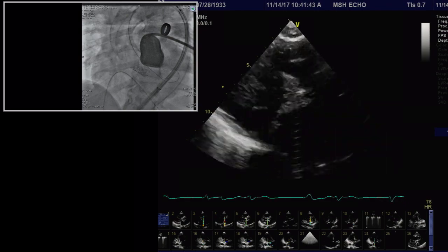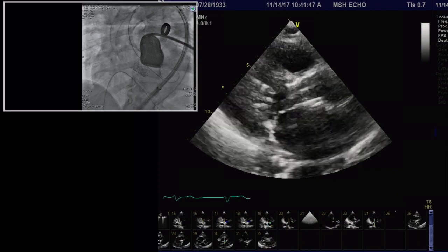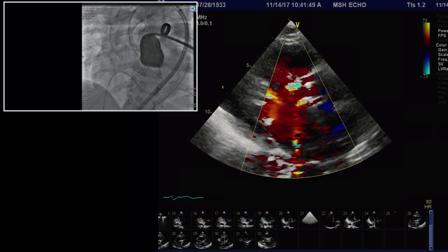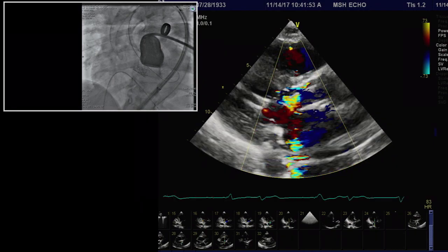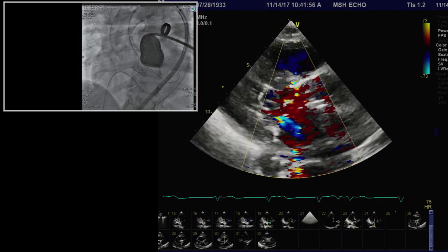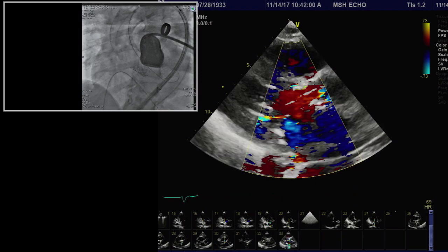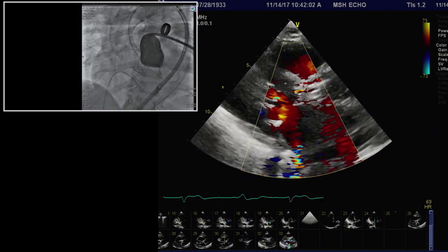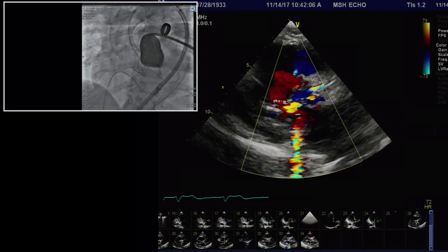How did it look? Well, let's put the color on now. We're looking at the echo, very nice. There's a little leak, a mild PVL. I see a little more. The one that you see that's more significant is through the valve. It was nominal prep. We went minus one because of these multiple calcific spicules.